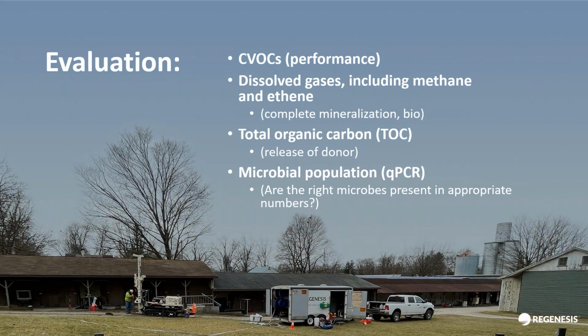The criteria that we used to evaluate the performance on this site are listed here. Our classic performance metrics, the CVOCs: are we reducing the concentrations of the contaminants of concern that we're after? Also important for bio and ERD performance are dissolved gases. So we collected methane as well as ethane and ethene data. Again, this helps us understand, are we getting complete mineralization in the form of ethene? Remember back to our first slide that the final product of our CVOC degradation is formation of ethene. We'd like to see that. And ethene is going to be produced biogenically, as well as methane.